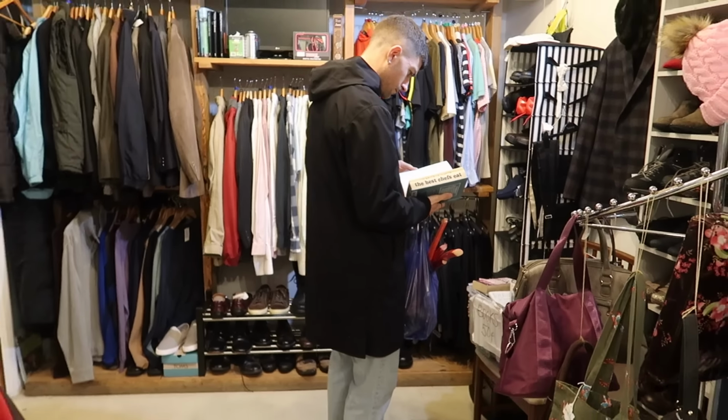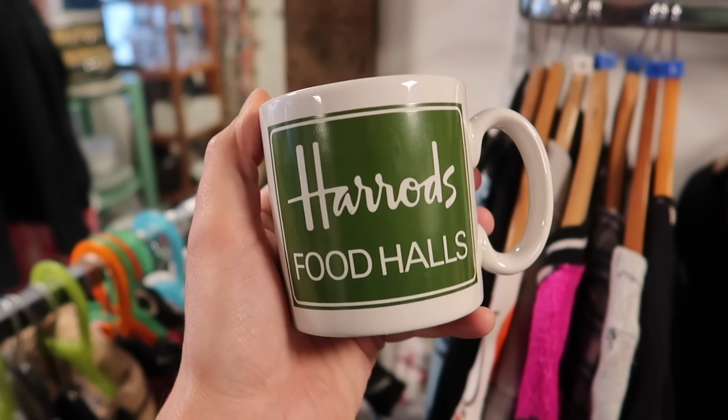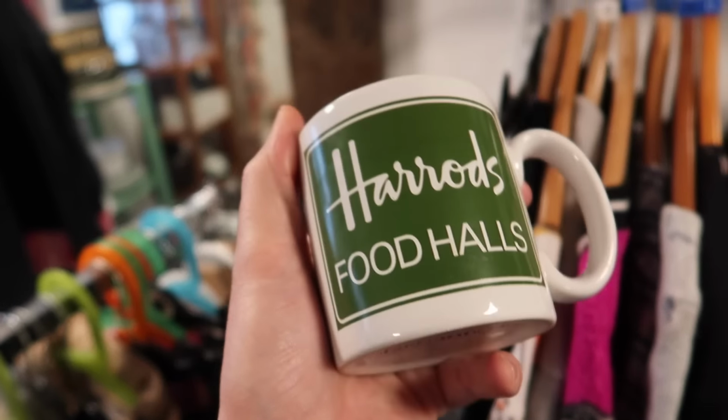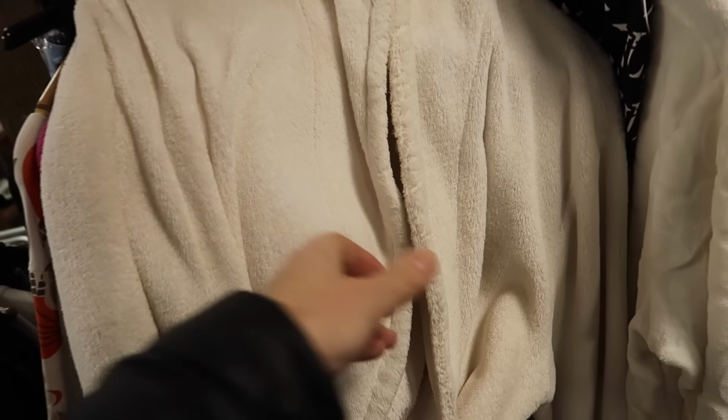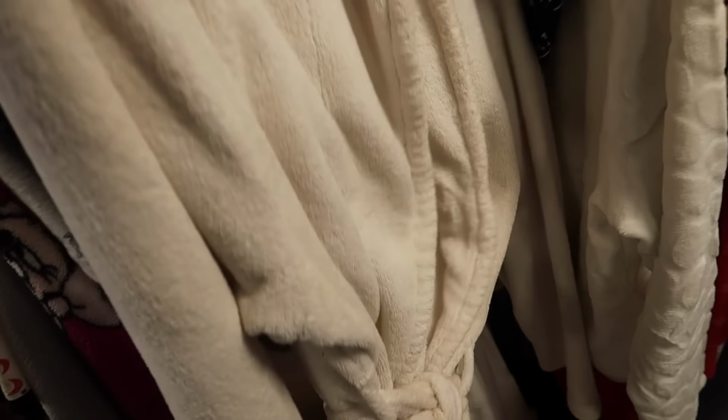Luke's having a flick through a cookery book. There's more out the back here. I do like this mug, that is very cool. How much is that? £1.50. Ooh, yeah. We have a P&O Cruises bathrobe here. I wonder if somebody pinched that from a cruise.